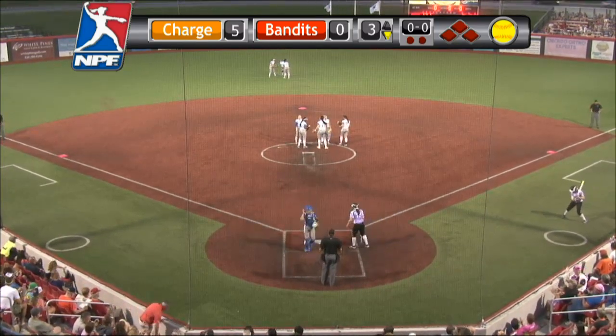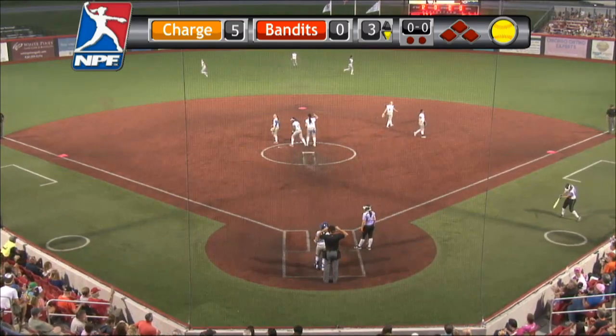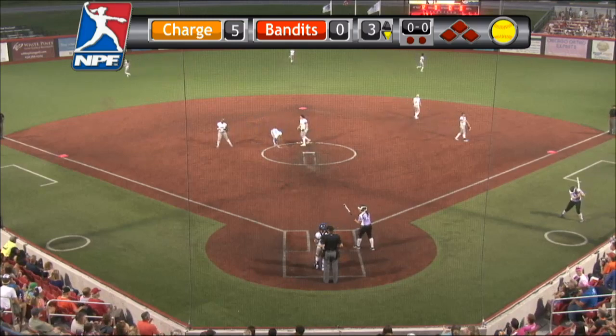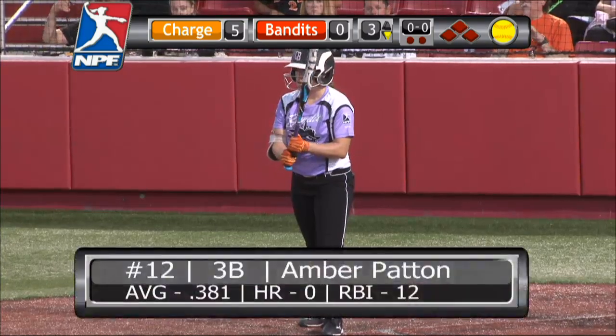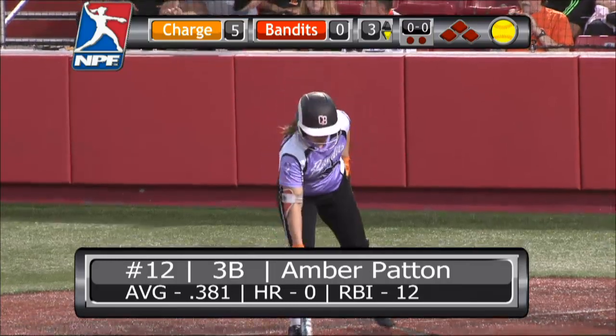Work to do here for the purple-clad Bandits tonight, and they've got the part of the order to do it now with 2, 3, and 4 coming up against the tough former Gator Lauren Hager. It'll be Amber Patton, Tammy Williams, and Brittany Cervantes to face the right-hander.